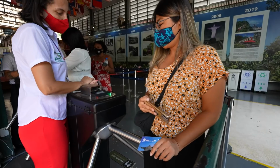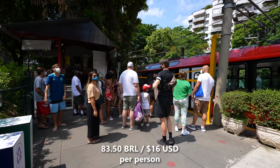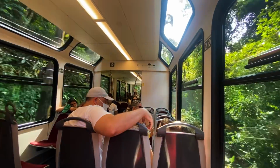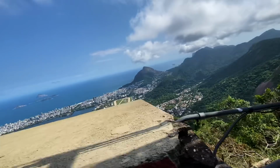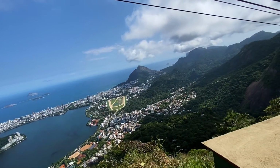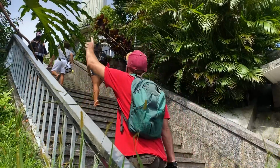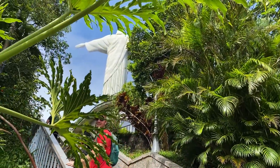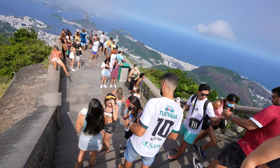First things first, we took the tram on the way up here, and for the most part, it goes through the jungle, although there was one really nice viewpoint on the tram, and it sort of set the table for the incredible view up here. So obviously, Christ the Redeemer is the attraction, but the viewpoint around it is not to be missed. Right. And so you can really see why they call Rio one of the most beautiful cities in the world.